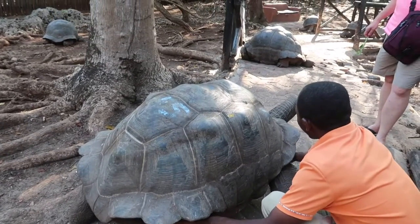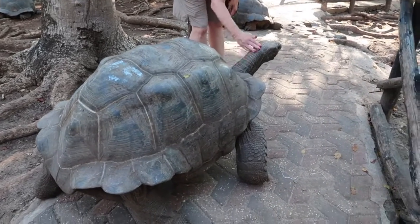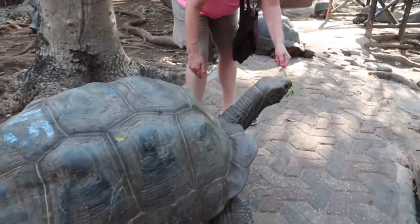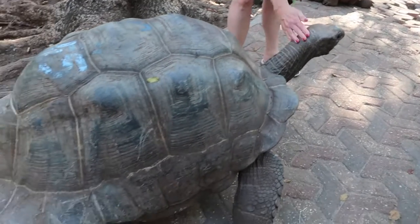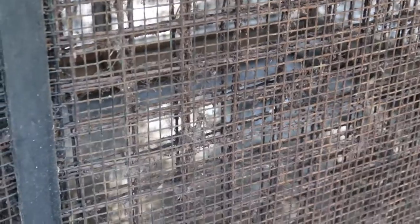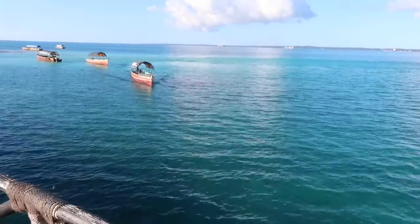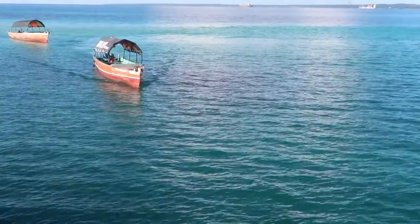Look at the size. Oh, you are rough. You want some more food? No? You big boy. You big boy. The babies are all in here, and you can't see through the screen, but some of them are like the size of a pancake. And they stay in here for 1 year. Then after a year, they have to stay in this for another 5 years before they get out to this main area. What a life. Here comes our boat, the Monterey.